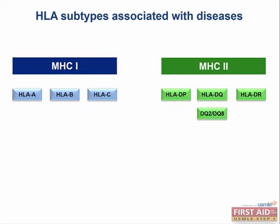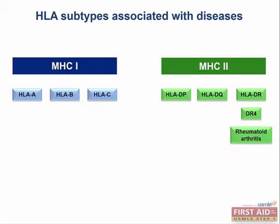Okay, how about some MHC2 associated conditions? So this is a good one to know. The DQ2/DQ8 gene, what's that associated with? Celiac disease, all right? You just got to learn these, I'm sorry. Come up with your own mnemonic for them, or however you can associate them and retain them in your head. So HLA-DR4 is associated with rheumatoid arthritis. So just keep those in mind, scan through some of the others that are in your text, but yeah, come up with some silly mnemonics for me.